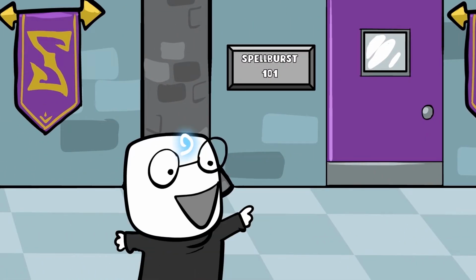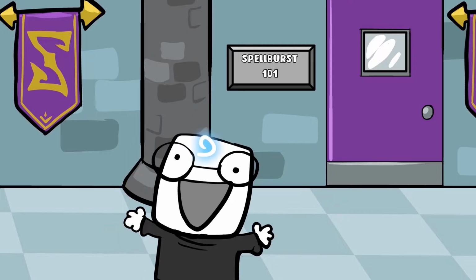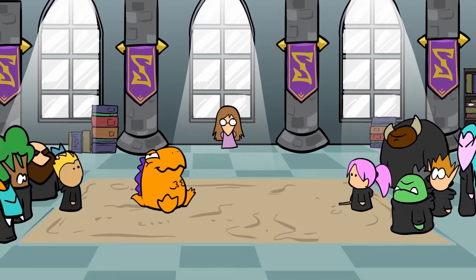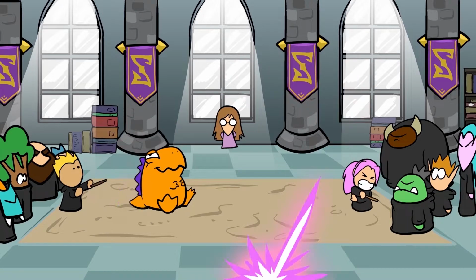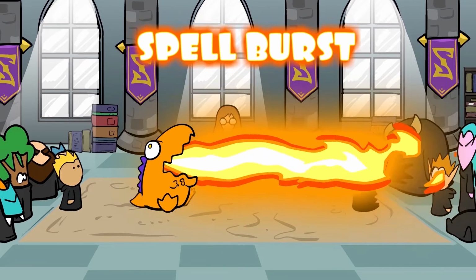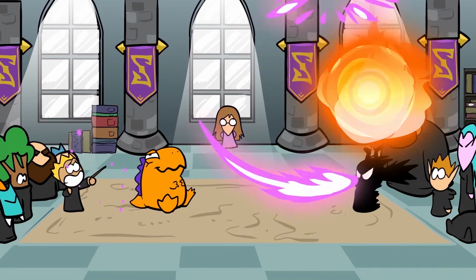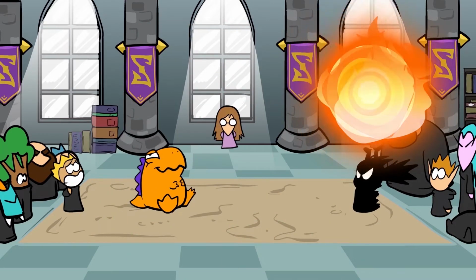Oh wow, look at this. Spellburst is a new keyword in Scholomance Academy. So, as long as this card stays in play, you'll get a powerful effect the next time you cast a spell. However, this effect only happens once, so use it wisely.